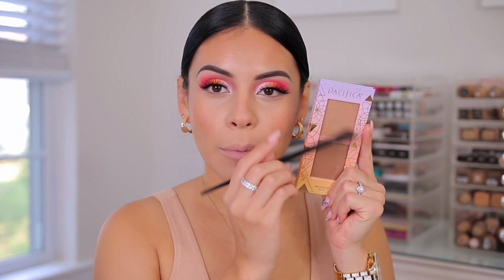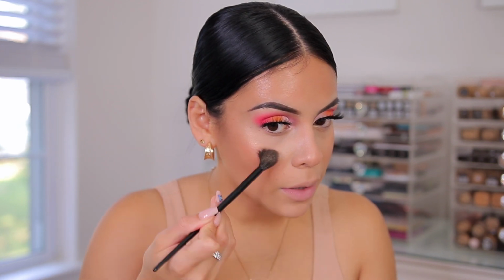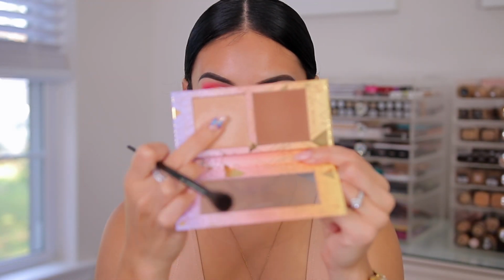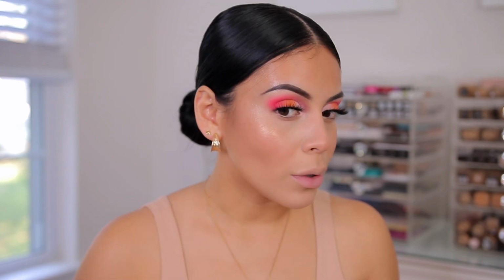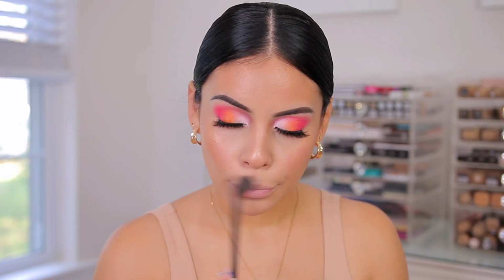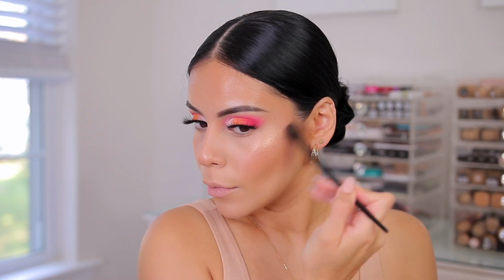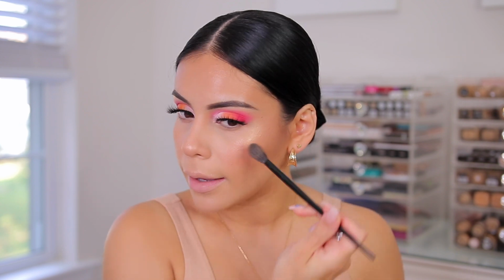It's crazy. And then for highlighter, I'm going to use the Pacifica highlighter, and I'm going to use the number 5 brush. This fits perfectly right on the tops of the cheekbones. And this highlighter is really nice because it's a really beautiful golden highlighter, but there's no glitter in it. It's literally just a sheen. Even when I swatch it, it's barely there, but when you actually have it on your skin, it is so pretty. There's no powdery residue. It's so smooth, and it gives you that inner glow, that wet kind of look, but it's so wearable and so smooth. I cannot get over this.